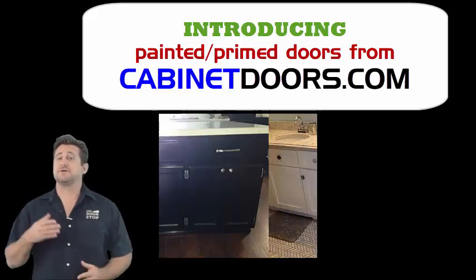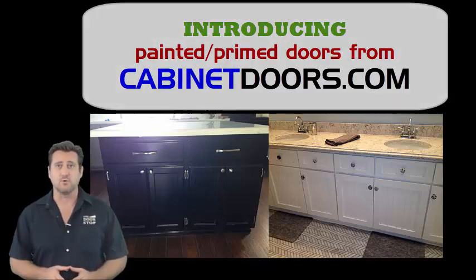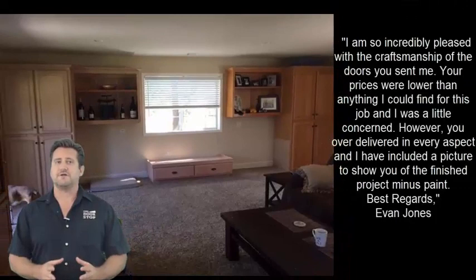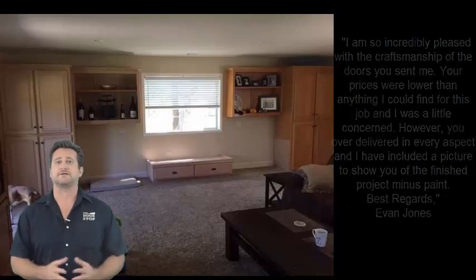Painted cabinets have seen a surge in popularity in recent years, and Cabinetdoors.com has offered unfinished paint-grade cabinet doors to cabinet manufacturers and big box stores since 1980. Over the last few years, we've expanded our business to provide quality, unfinished custom doors to the public and do-it-yourselfers just like you. Hi, my name's Brady, and we've got some exciting news for folks interested in painted cabinets.